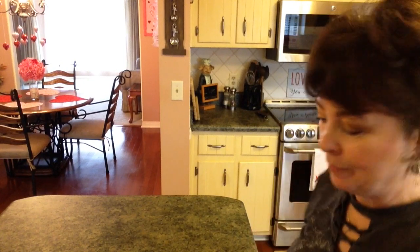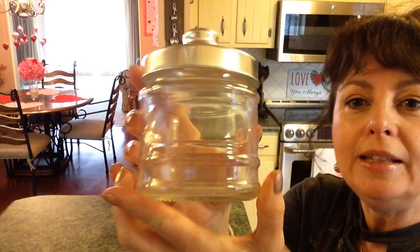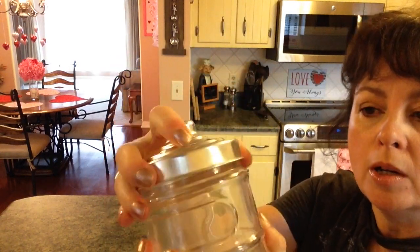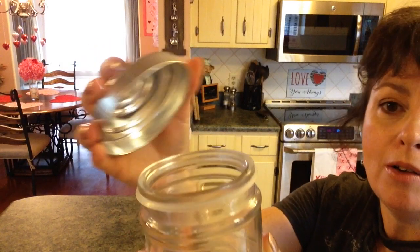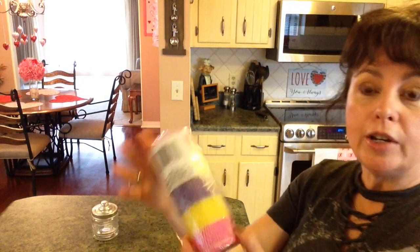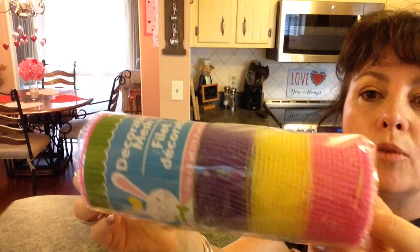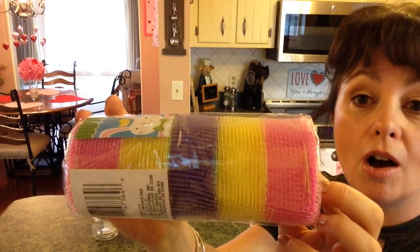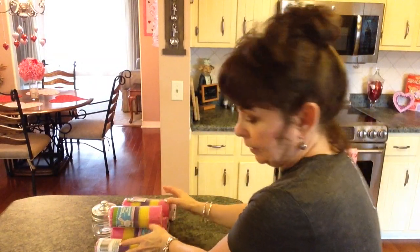I'm really excited. Okay, I got one of these little glass containers that just have that little front on them, and the top just kind of comes off and then goes back on. Not sure what I'm going to do with this, but it's good to have things like that. And then for Easter, I found this Deco Mesh, and I thought it was gorgeous. I love all those bright colors. So I actually got 6 rolls of this because I'm planning on doing something with that naturally.